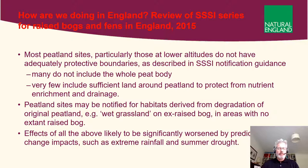We can also consider likely climate impacts and how that might affect the triple SSI series as it was. And my conclusion was that the failings of the series are the main issues, that these are all likely to be worsened by the climate impacts, particularly thinking of things like extreme rainfall events on land around a basin mire, for instance, that's in arable cropping: huge soil losses, nutrient runoff into sites, clearly going to cause damage. And also, if we haven't got hydrological integrity and we're not able to restore, the effects of summer drought are going to be much worse than they would be if the site was in good nick.